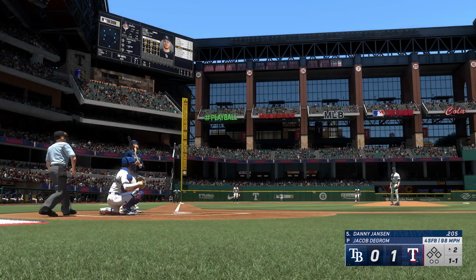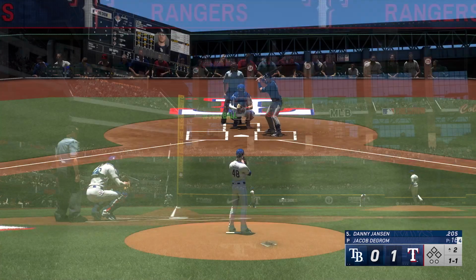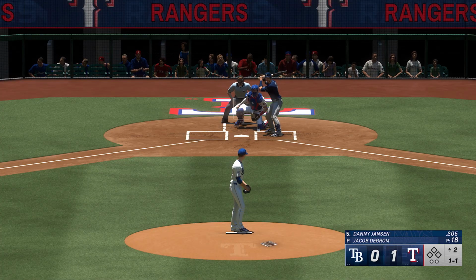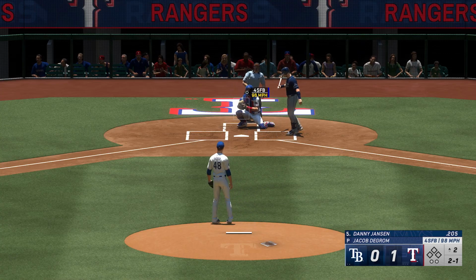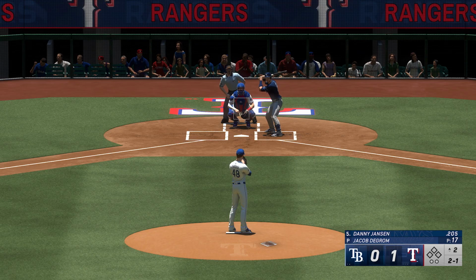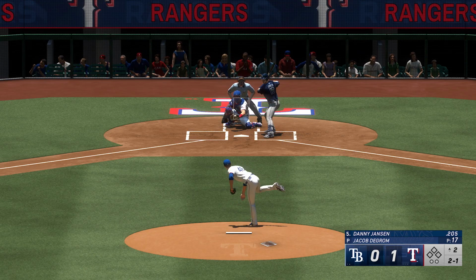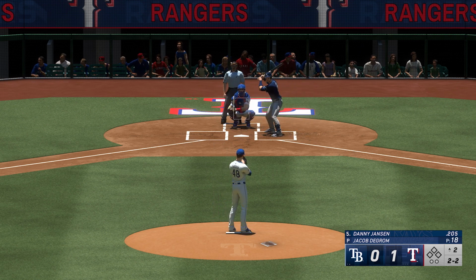Check swing, and he held up. That's big right there, being able to check your swing. Think about the count. Instead of 0-2, he's sitting 1-1 against a really good arm. That one is upstairs. That catches the corner. 2 balls, 2 strikes.